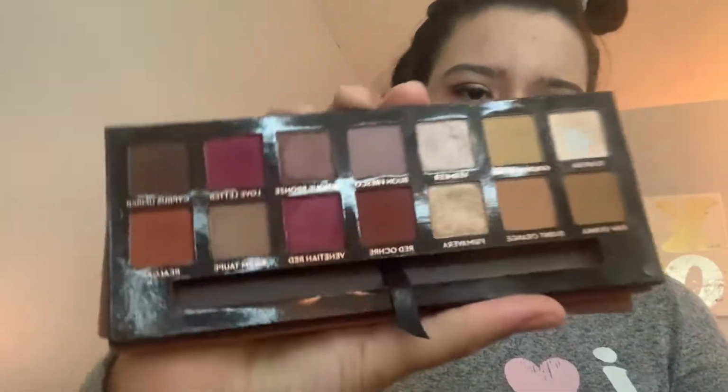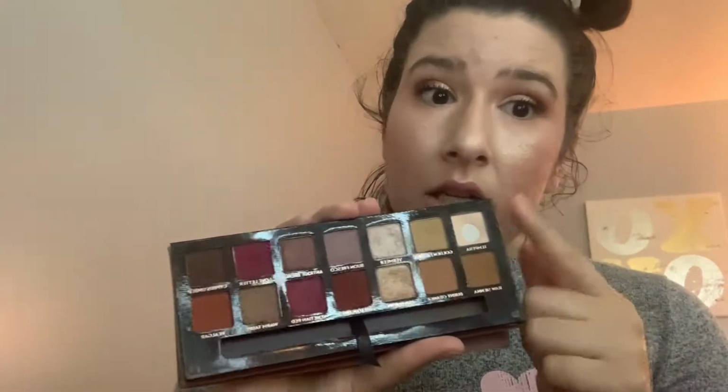But now onto this month's palette. I ended up picking out the Modern Renaissance, and your tutorial will be coming after this clip. But this is what my palette looks like now, and I'm really excited. I've had pan on Temper for a while, but I'd really like to extend the pan. I really love the look I did today, and I'm definitely going to be doing more looks with this.